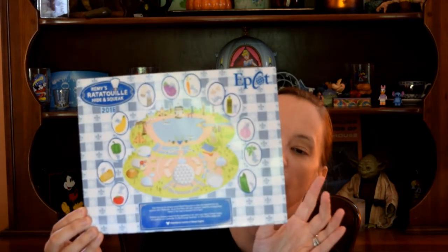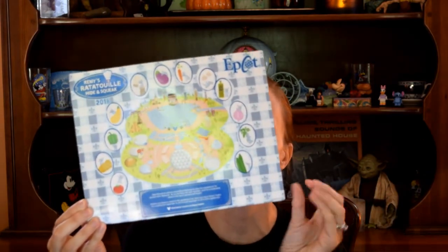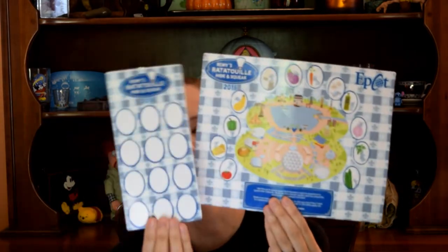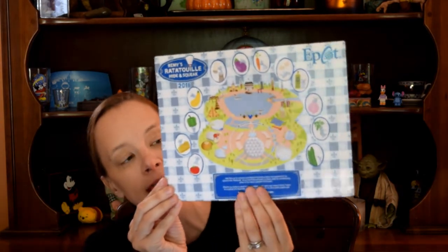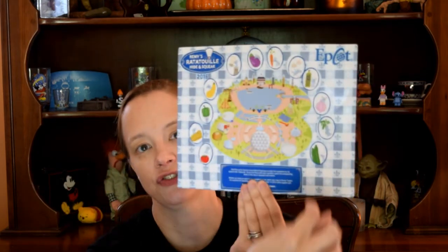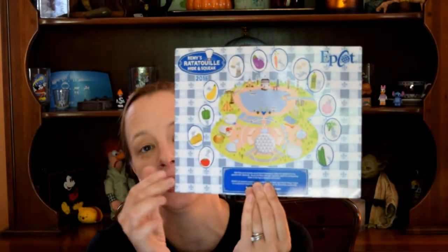They have also, for the kids, Remy's Ratatouille Hide and Squeak. We picked this up at the Port of Entry shop in the main plaza before you hit World Showcase. It comes with a board that's filled out, and it had stickers as well. This was $8.99, and each of my kids got one. So when we went around World Showcase, they looked for Remy and what he was holding in that country. And he's little in some areas, you really have to keep an eye out. So it's really cool. Then you put the sticker of what he's holding in that country.